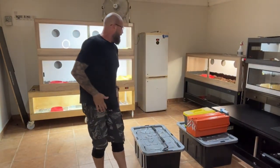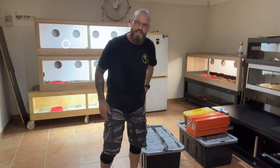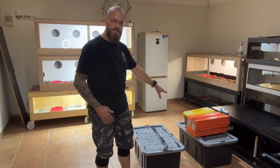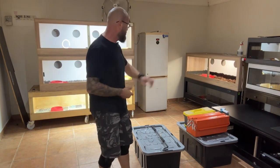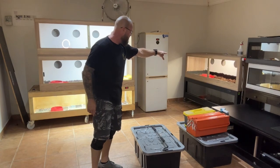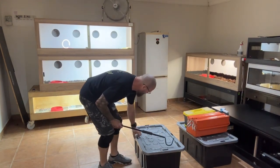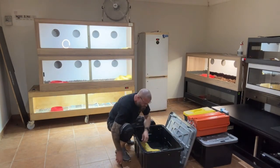Okay, so we're back. The snakes have been soaking. F10, I have checked on them. The first thing we're going to do is I'm going to put Tallulah, who was in that enclosure, into that new enclosure there. I put fresh substrate there for her. I'm going to get her in there. She's been soaking nicely. Hello, my sweetheart.